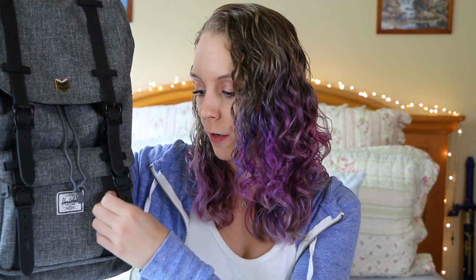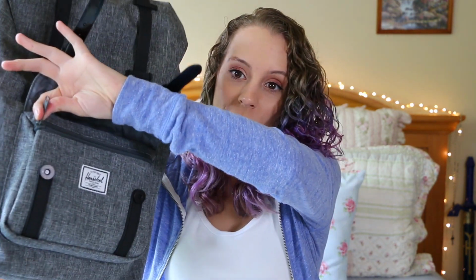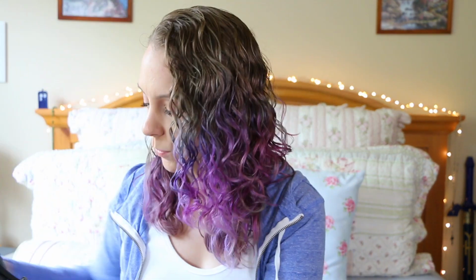So I'm actually going to start with what I keep in this little outside pocket right here. It has these little snaps, which are super magnetic. You have to really pull them to get it open, which is good. It means nothing will fall out. And there's a little zipper right here. What I keep in this compartment is all the things I need ready access to.